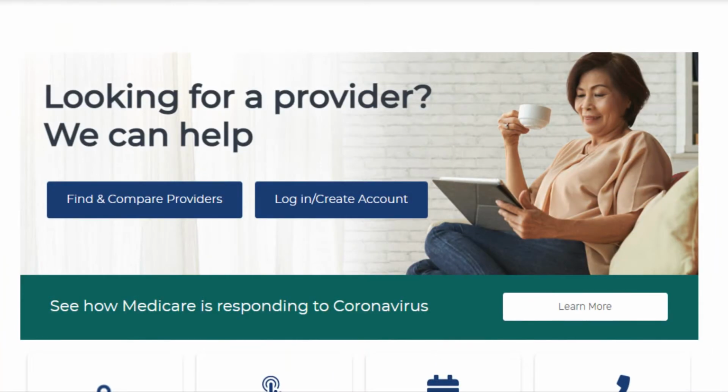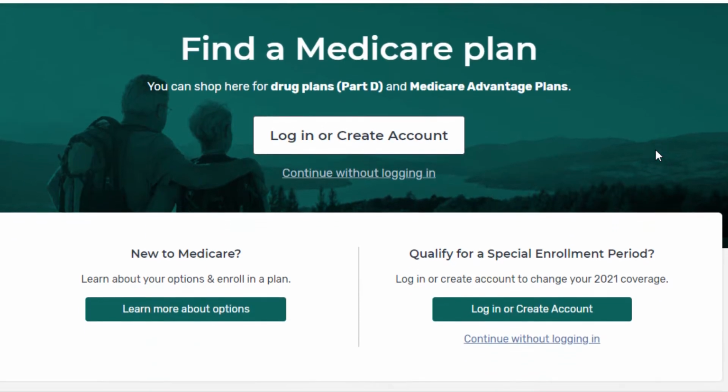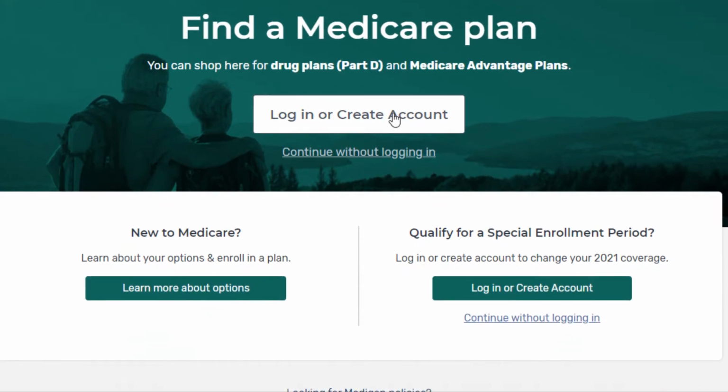I'm going to walk you through some of the different types of benefits that can be offered by Medicare Advantage plans. Remember that these plans aren't standardized, so the benefits can swing rather widely. So we're on medicare.gov right now. I'm just going to scroll down to where it says Find Plans. Now, if you have an account or you're looking to create an account, you would go here, but we're going to continue without logging in.